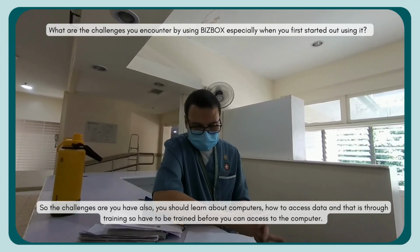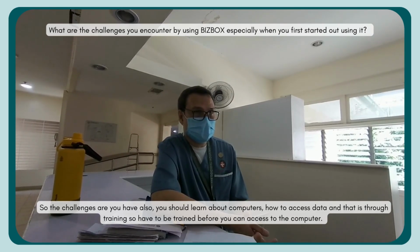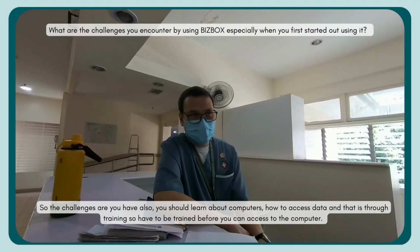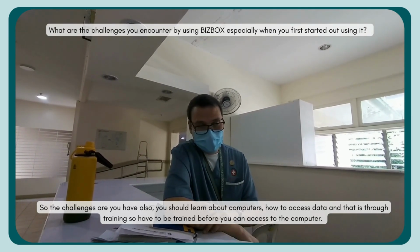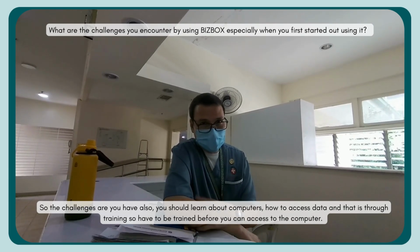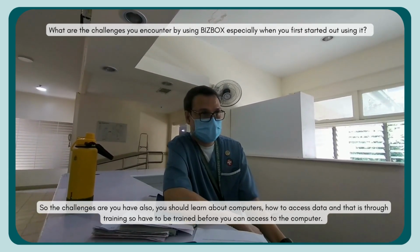And so the challenge is that you should learn about computers. You have to know how to access data, and that is through training. So you have to be trained before you can access the computer.